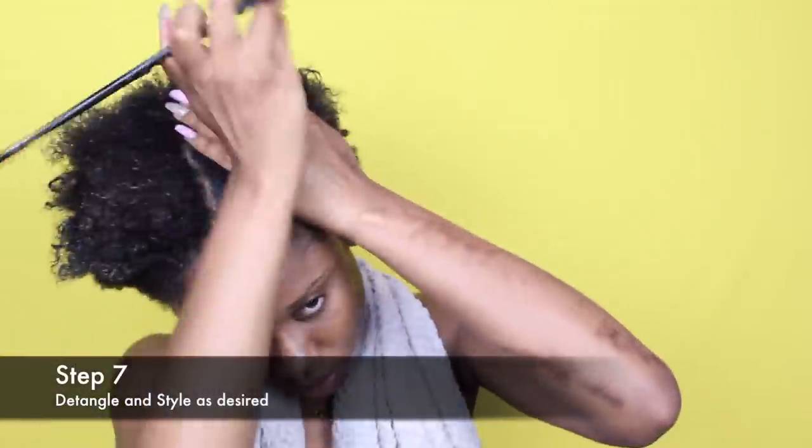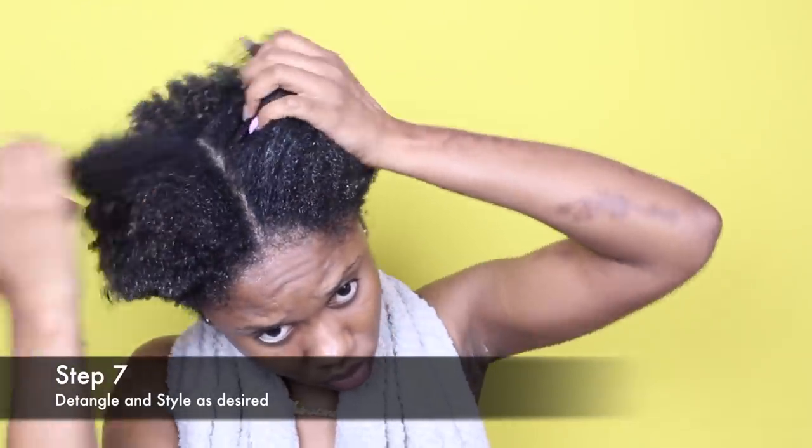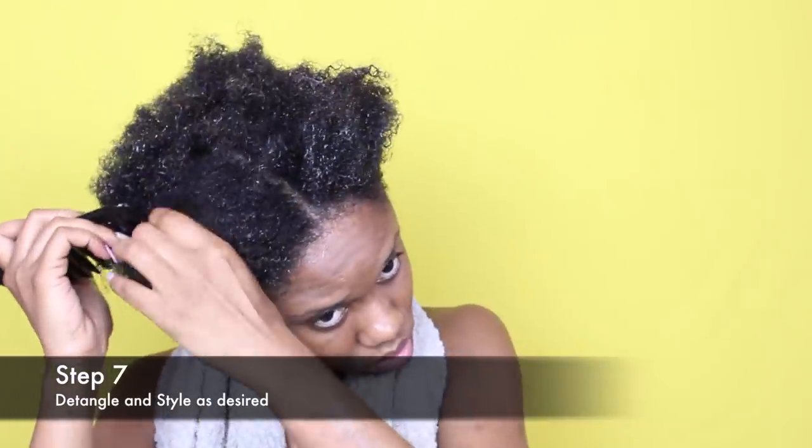After applying all the products, I just try to rub it through my hair, try to get the products to distribute evenly and to massage it in my scalp.